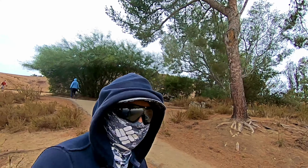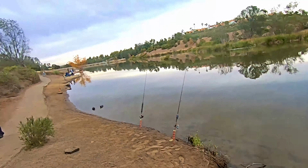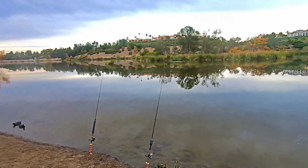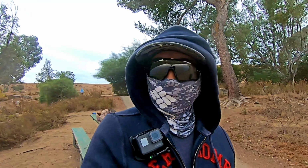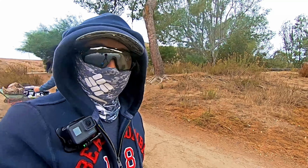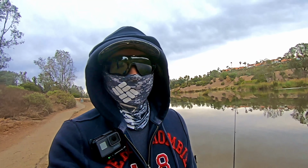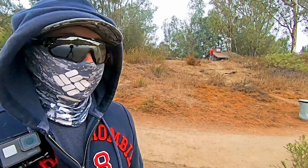All right, we moved spots. The first spot I was at was not producing. So this is Glenn's recommended spot here. Well, as best as it could be, because all the other prime locations are taken. Looks like they stocked this lake 2 days ago, so there should be plenty of trout. Every time I've come to this lake in the past, I'd always catch a turtle. So let's see if I can catch some fish today.